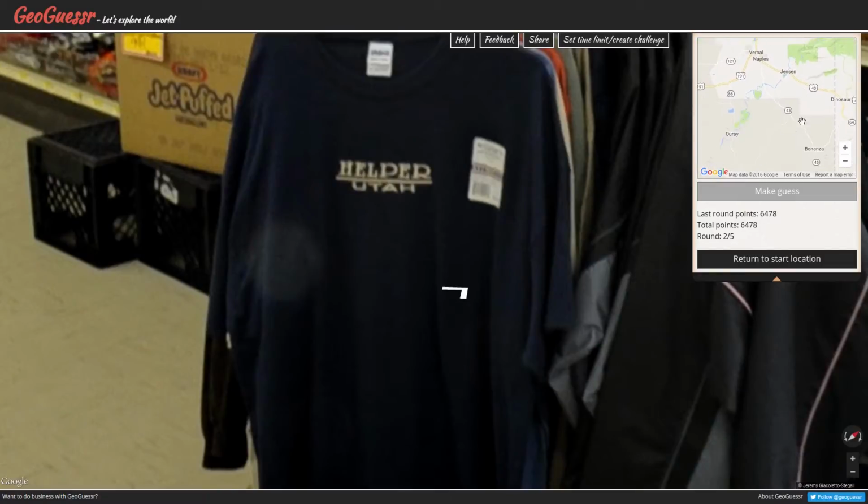It's the border again. It's Dinosaur, Colorado, probably my favorite place on Earth. Never been. But it's named Dinosaur. How bad could it be? Here's Helper. That's why you gotta do your sweep. What am I looking at? Workman's, that's right.